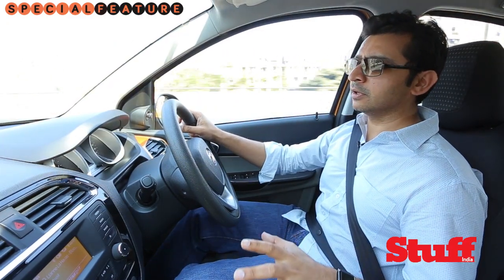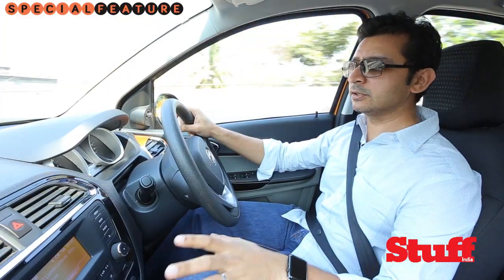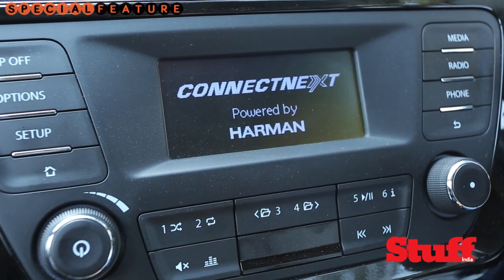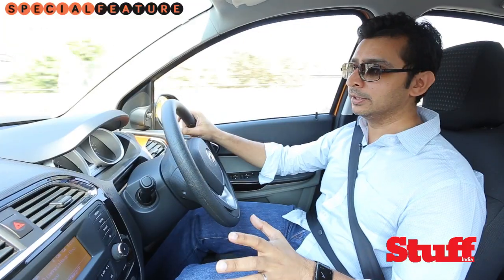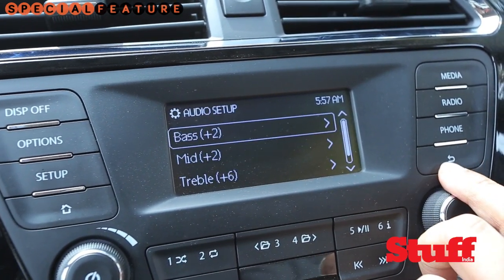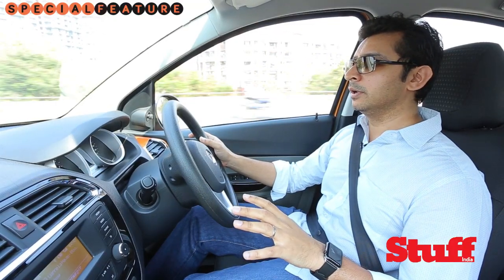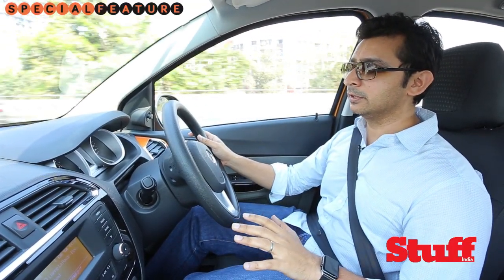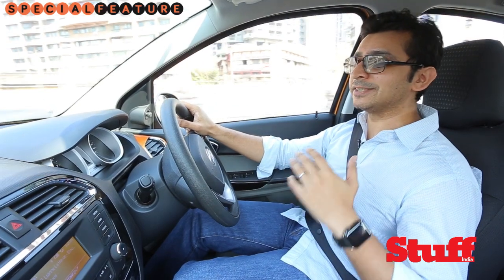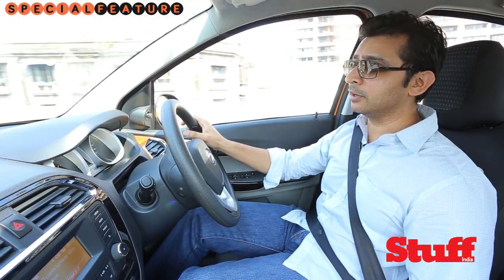One of the highlights of the Tata Tiago is its connectivity and its infotainment system. Now this is called the Connectnext and it's developed and designed in conjunction with Harman. Yes, that's the same as the Harman Kardon Group. So they know a thing or two about designing audio systems. Now this one has 8 speakers around the cabin and I must say that they sound fabulous. In fact, cars that are a couple of segments higher than the Tiago don't have as many speakers. So I think that's again great value by Tata.